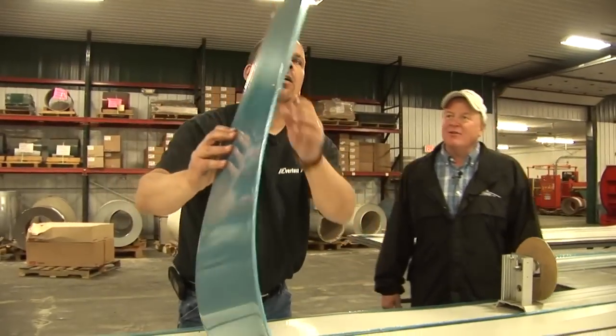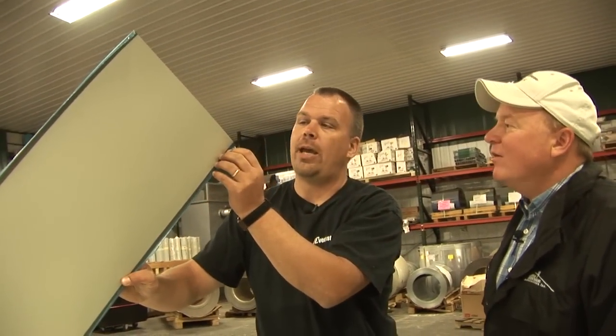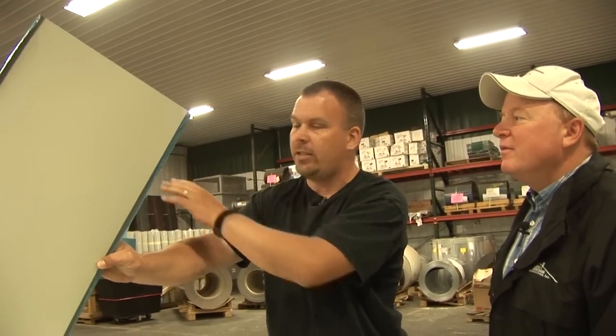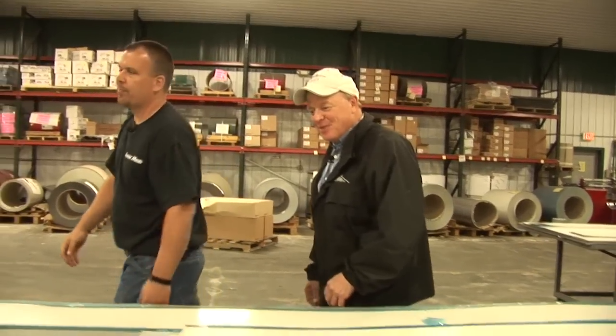Wow, that hems it and everything. Usually you have to do that all yourself. Yeah, that's great. No, we do that for you. Wow. We hem it here. It saves time on the end when we get to the break. Okay, so you make like ridge caps? All the ridge cap, the drip edge, the gable trim, the rake trim. Most expensive part of the job right there, isn't it? Most time-consuming. Yeah. Oh, yeah, I can see why.